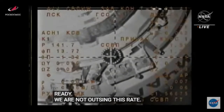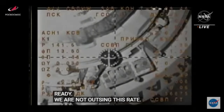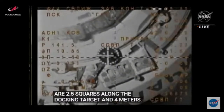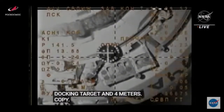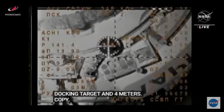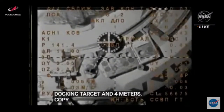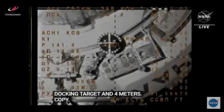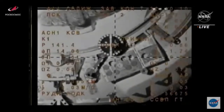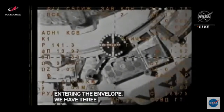2.5 squares along the docking target, and the approximate range is 4 meters. Copy, 4. Entering the 3-meter envelope. So what we have is 3 squares, 2.5 squares. I think it's 2.5. Copy.